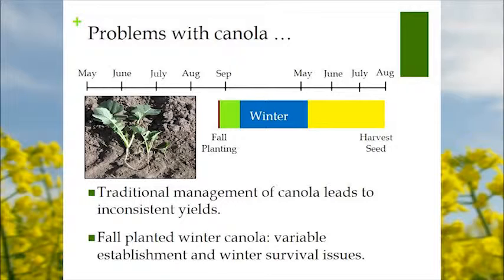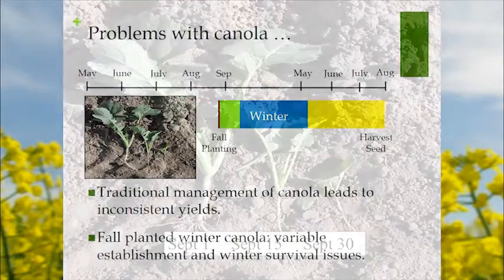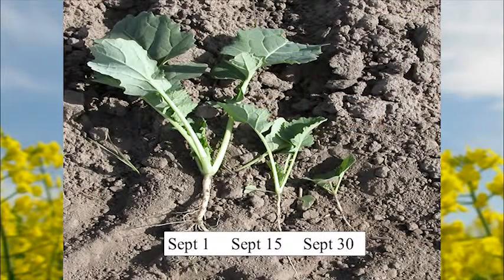And so we came up with the idea that you get inconsistent yield because it's too small going into the winter because our rainfall doesn't come until September. You have to plant it in fallow, but the moisture is too deep down. You plant canola on the 1st of September, you get a plant like this one on your left-hand side. The 30th of September, you get one that would never even vernalize. It doesn't have enough leaves to vernalize. It will die in the winter.